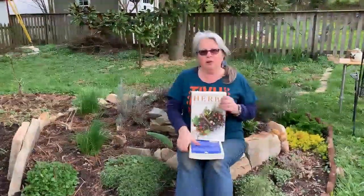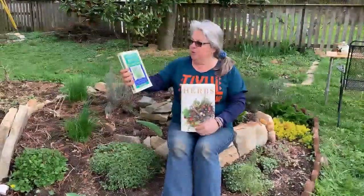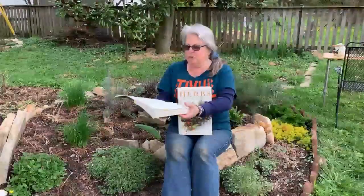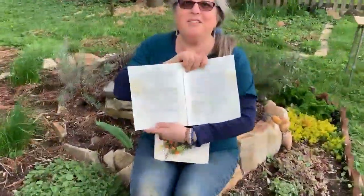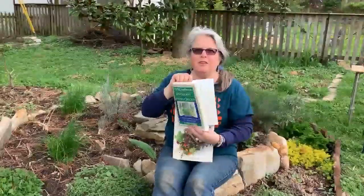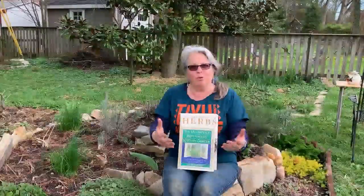Now, the second book that's one of my favorite in the kitchen is by the Moosewood Restaurant. It's called The Moosewood Restaurant Kitchen Garden. When I open this book, it automatically goes to my pesto recipe. This is my most used recipe of all of my cookbooks. The Moosewood Garden. Please think about this as you decide what herbs will grow in your yard.